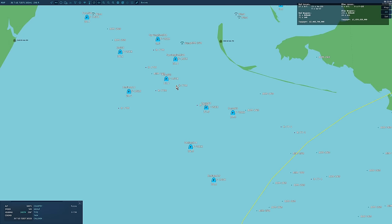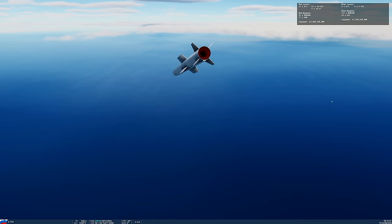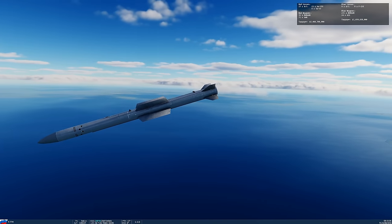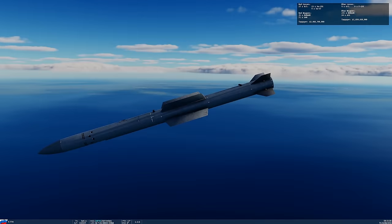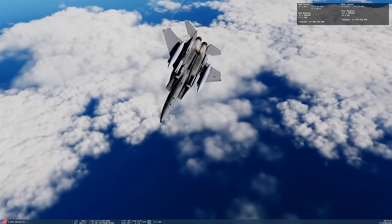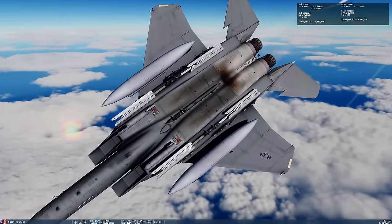Still a bunch of active advanced Adders going here, unfortunately. Even when they're fired, they will guide on their data link. So even when the Felon is dead, these missiles stay alive until their battery runs out. F-15E is good, but it still will run out of fuel eventually. And missiles, they're all out of missiles now.